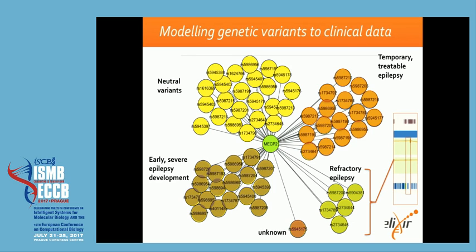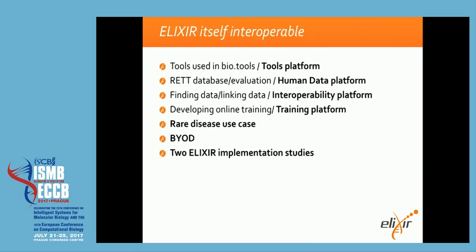So we basically have in mind that these different variants will not just map to each other, but possibly map to the different outcomes of the disease, or not. But that is a real research question. This is my final slide then. It's just indicating that what I told you about is not just about Rett, it's also about ELIXIR.